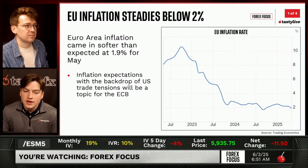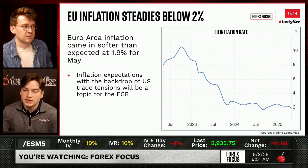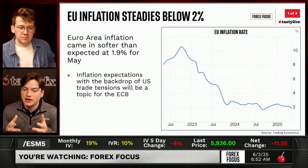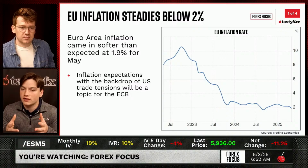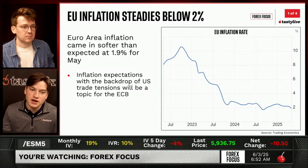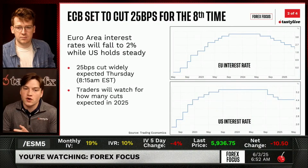I agree, but this will definitely factor into the commentary later this week with the ECB. 100%. Because I think with this trade backdrop, a lot of expectations around it will trickle into inflation. This is where it'll really hurt a lot of markets, and so for the time being, at least not any EU-US trade tensions playing through into these inflation statistics thus far. But what do we have coming for us from the ECB?